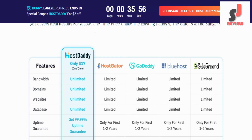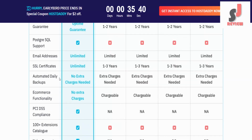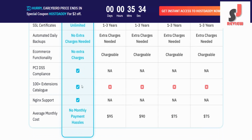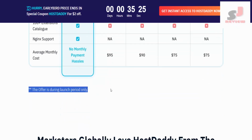Here we get bandwidth: unlimited. Domains: unlimited. Websites: unlimited. Database: unlimited. Uptime guarantee: 99.99%. PostgreSQL support: yes. Email addresses: unlimited. SSL certificates: unlimited. Automatic daily backups: no extra charges. E-commerce functionality: no extra charges. PCI DSS compliance: yes. 100 plus extensions catalog: yes. Nginx support: yes. Average monthly cost: no monthly payment hassles. The offer is during launch period only.